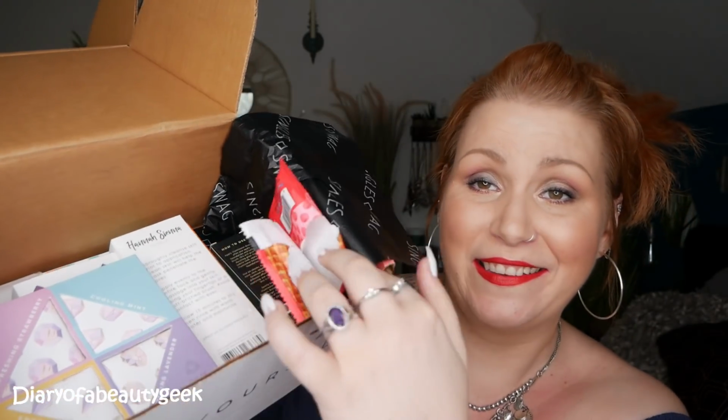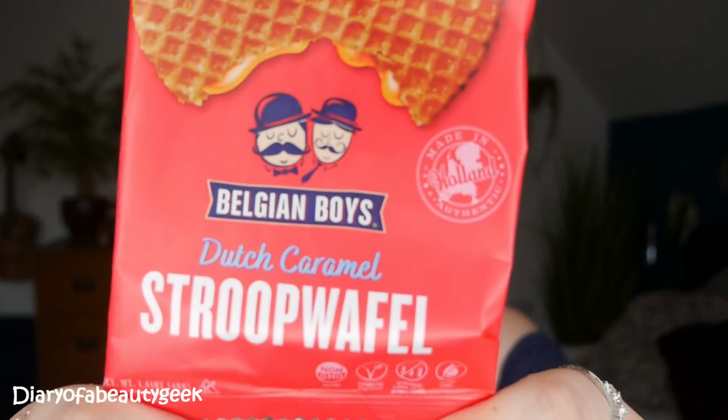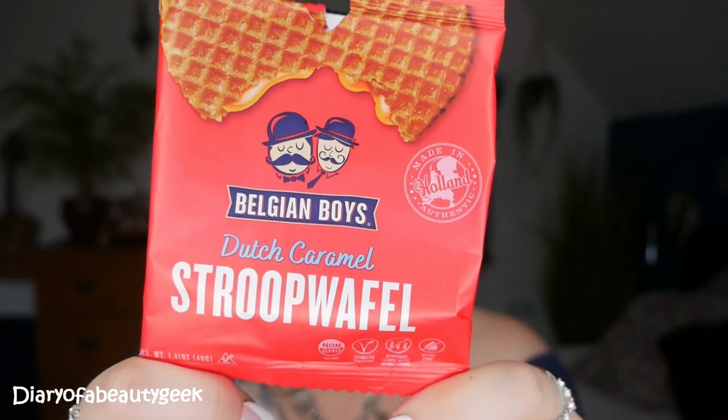Yeah, I couldn't resist. I could not resist, and it was blimmin' gorgeous. Oh my gosh. It's Belgian Boys Dutch Caramel Stroopwafel. It is the best stroopwafel I've ever tasted, besides actually having a freshly made one in Amsterdam, of course, but packets like this, it just tastes amazing. There's only one inside, but if I can find any here, I am definitely going to buy some. Oh, it's just so tasty.